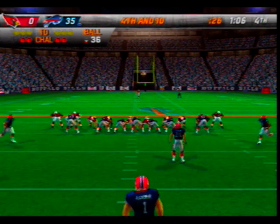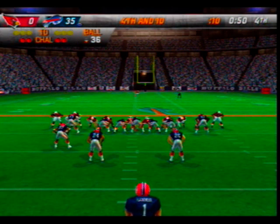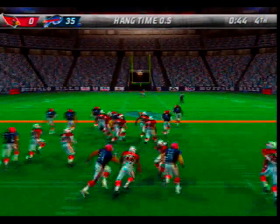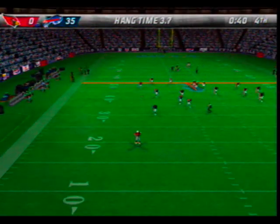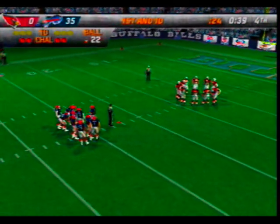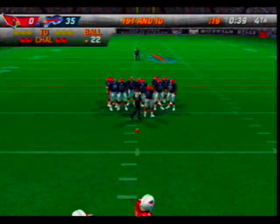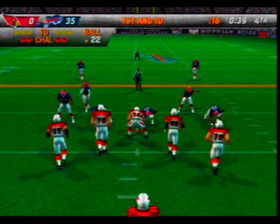Number one comes into the game for the punt. Brown looks like he's ready for the return. Next to nothing on that return as they bring him down at the 22-yard line. The Cardinals will start the drive at the 22-yard line.